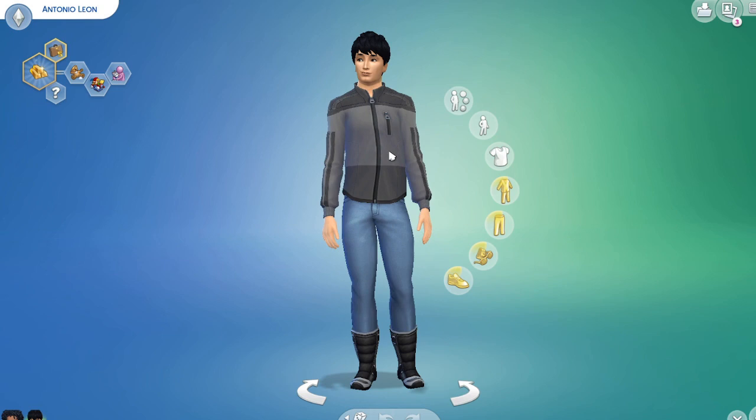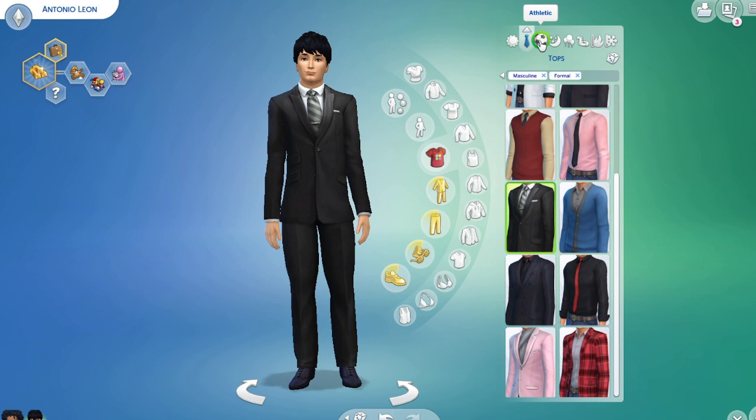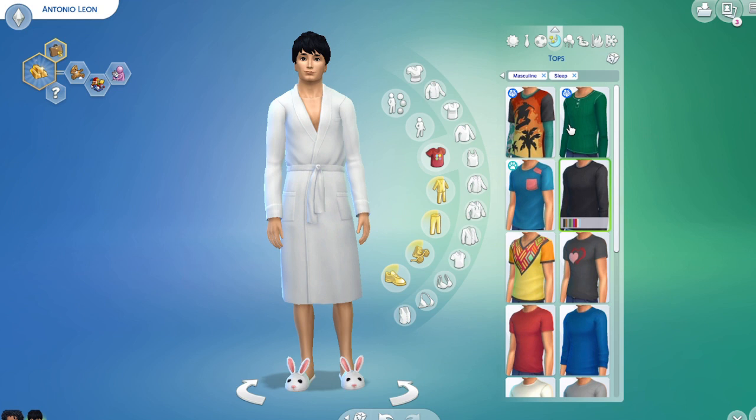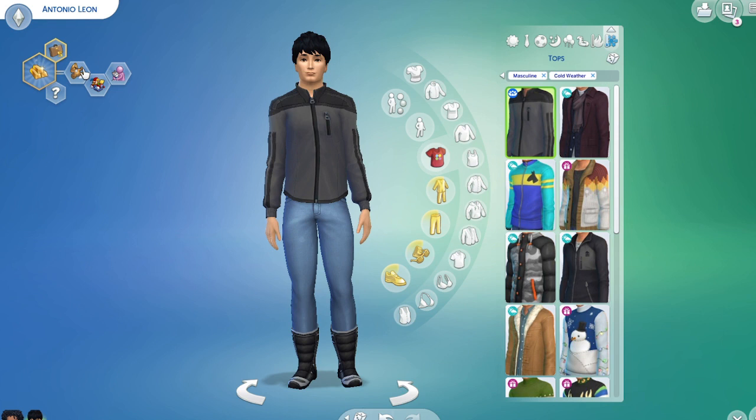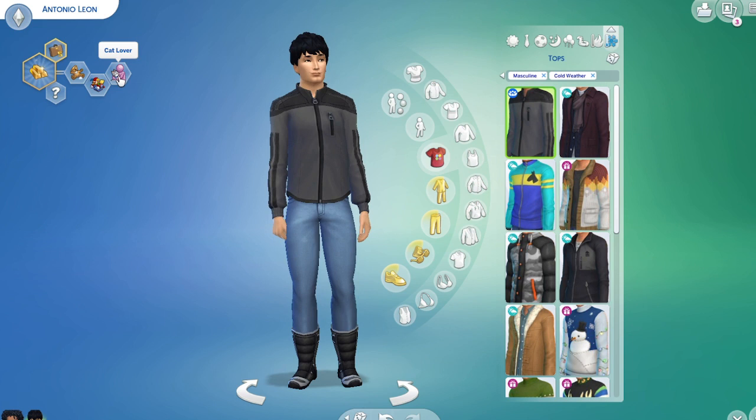This is Antonio. His everyday outfit. Formal. Athletic. Sleep, the little bunny slippers. I love that. Party. Swimwear. Hot weather. And cold weather. He is more of a money person than intelligence. He, unfortunately, hates children, which is the opposite of family-oriented. Goofy, I guess, is the opposite of hot-headed. And loves cats, the opposite of loves dogs, so I kind of want to see how this goes.